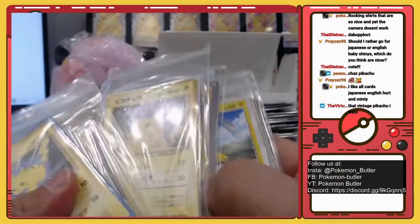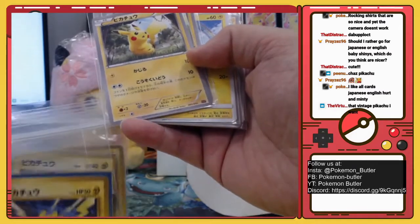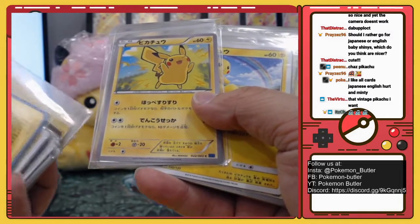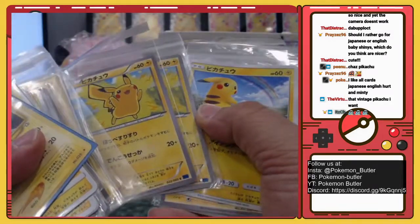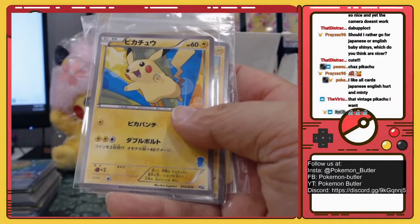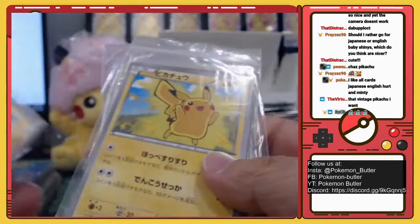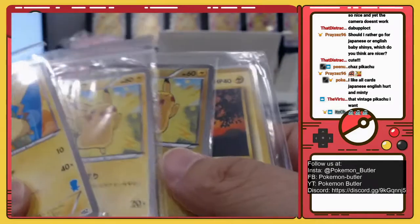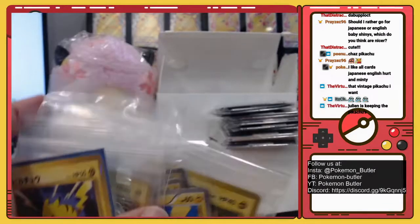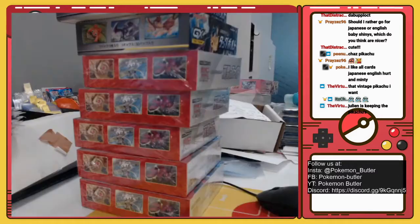We have base set Pikachus. We have, what is this? More base sets. We have SNP, this is 5 years ago, 6 years ago. We got initial XY 2013. Look at this card, how cool is this? A lot of these I haven't seen. Look at that, XY here again. We got Reverse Holo version and Gym Series. So yeah, we got those, and let's get the big stack of boxes.